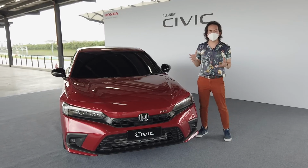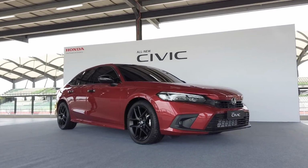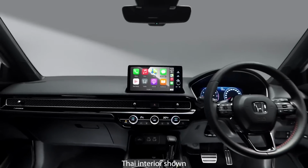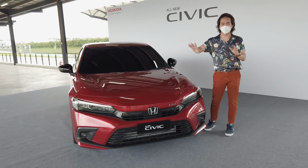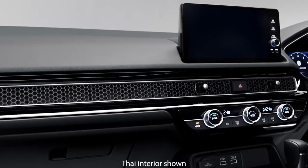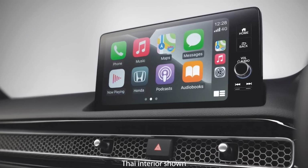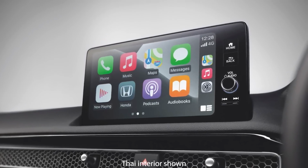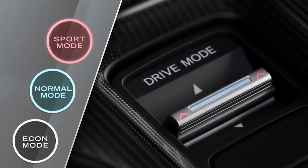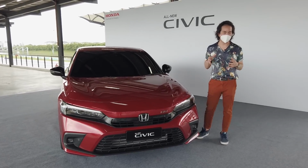Now we can't really show what this car is like on the inside. Honda is embargoing that until the launch of this car, but I'm sure you've seen the photos. It has a very premium, almost Audi-like interior with a horizontal dashboard. You have a full width air vent design with a very nice metal honeycomb panel over it, and you've also got a touchscreen display over in the center. Now the biggest difference between this and the FC on the inside is a new sport button, so you have a toggle to switch between sport and normal mode.